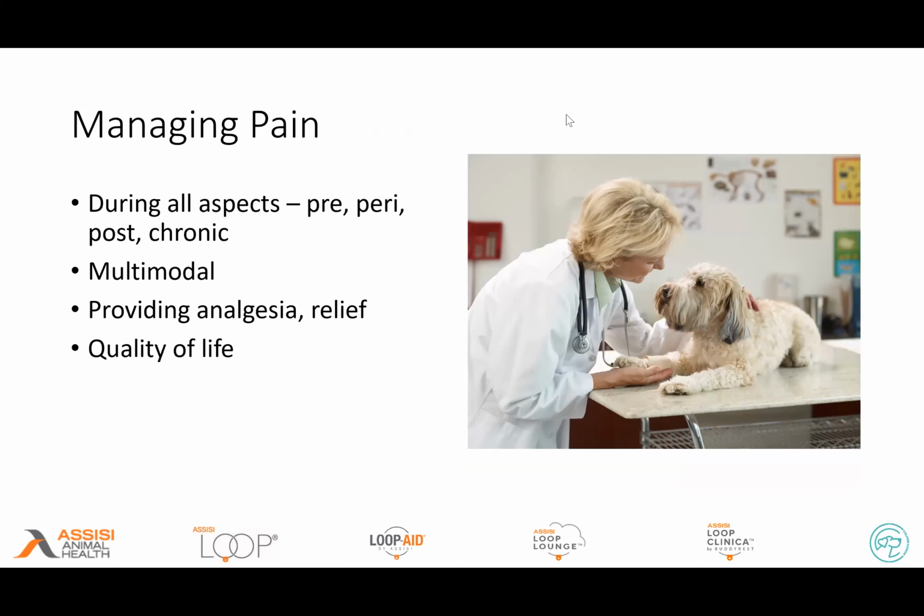The key is, what we want to do is we want to manage pain wherever we can do it, at whatever time we can do it, before, during, after, and even for chronic cases. We're going to go with multimodal options to use whatever option we can, whether it's an NSAID, an opioid, certainly local and regional blocks, and then everything from losing weight and getting them back in shape to help with osteoarthritis, but whatever we need to do to help provide that analgesia, help give relief to these painful or uncomfortable pets. Because if there's pain, you don't have a good quality of life. And we need to keep that quality of life optimal for our patients.